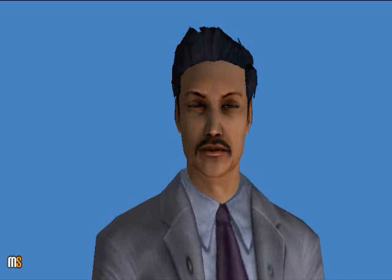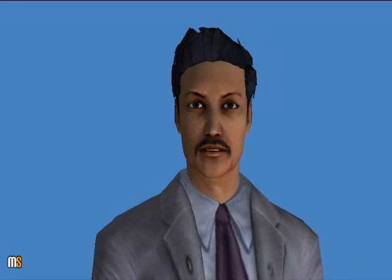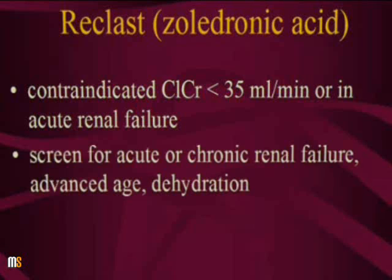At this time, FDA recommends that healthcare professionals be aware that Reclast is contraindicated in patients with creatinine clearance less than 35 mL per minute or in patients with evidence of acute renal impairment. Patients should continue to be screened prior to each administration of Reclast to identify those with underlying acute or chronic renal impairment, advanced age, or dehydration.